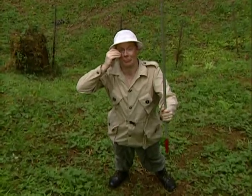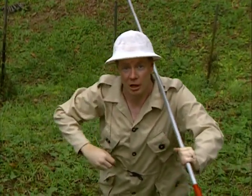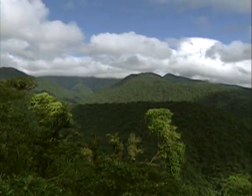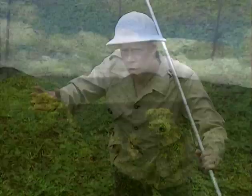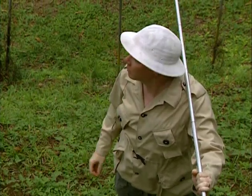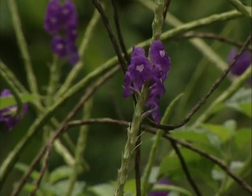Splendid example of tropical Lepidoptera. Hello, nature nuts. How are you? Welcome to the rainforests of Costa Rica. This is the kind of place that a classical Victorian butterfly collector, a lepidopterist, would have dreamed about as a destination for an expedition to collect specimens.